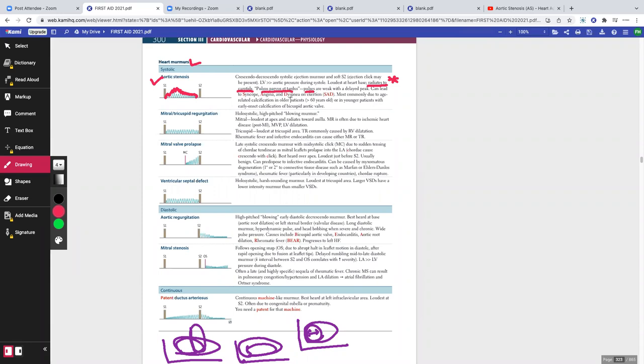Next, aortic stenotic murmurs will have this condition that we call pulsus parvus et tardus. This means that the pulses are going to be weak. And this makes sense. Why will there be a weak pulse? Because the heart is having a difficult time pushing the blood out. Yes or no? The answer is yes.